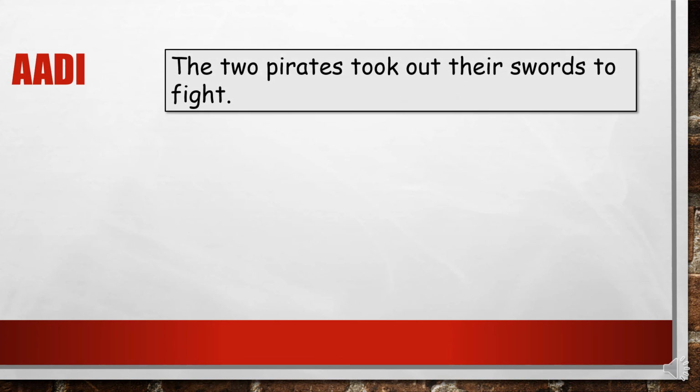This is Addy's story here. So the two pirates took out their swords to fight. Now we've seen the first sentence quite a few times, so I cut it out here. What I like here is we've got took here in the past tense. That's to take in past tense. Took. And then here we use a to verb here. So to fight. They took out their swords to fight. Now because the main verb is took, the main action word, we don't need to change the fight to fought. So that's something I found quite interesting.